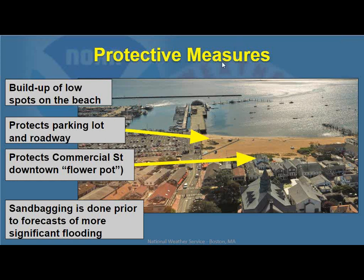But this is now looking the opposite way, looking offshore. So what we're looking at, these are the spots that I was just showing on that inundation map. So what's been done in Provincetown is they've taken this information and actually built up some low spots on the beach. So this buildup protects a parking lot and some of a roadway. This area here, this is the pathway that protects downtown where that flower pot is. And then when there's a significant storm coming, a good example of that was January 4th, 2018, the bomb cyclone or blizzard, they actually do some additional sandbagging here to protect the area from more significant flooding.